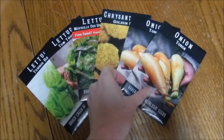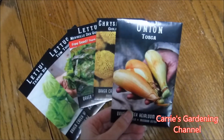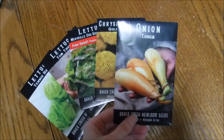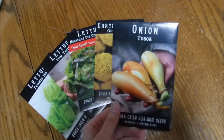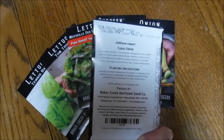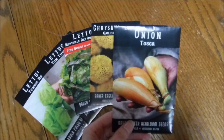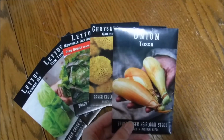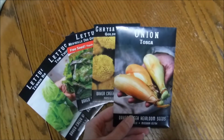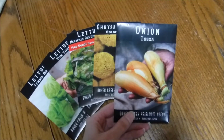So, this is the onion that I was telling you about. This is the, I believe it's pronounced Tuska. I'm not 100% sure how to pronounce it. But this is an heirloom. And this one here, it is a long day onion, which I do need for where I'm growing at. I'm gardening in Pennsylvania in Zone 5B. And this is supposed to be really good for cooking. And it's supposed to be a long keeper, and it's supposed to hold its flavor very well.